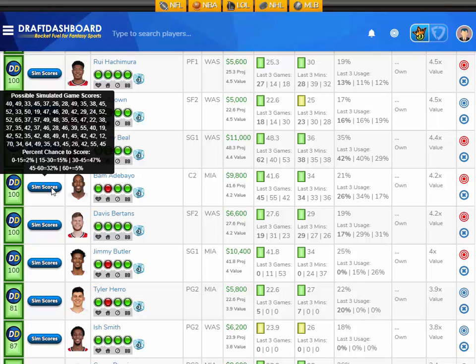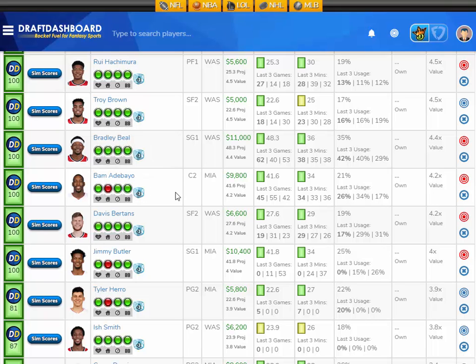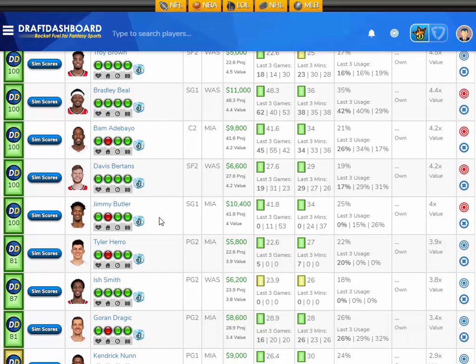A 2% chance to score 15 fantasy points or less, a 15% chance to score 15 to 30 fantasy points, a 47% chance to score 30 to 45 fantasy points, a 32% chance to score 45 to 60 fantasy points, and a 5% chance to score 60 fantasy points or more. So I like Bam Adebayo here at 9,800 DraftKings salary.